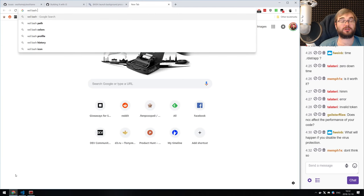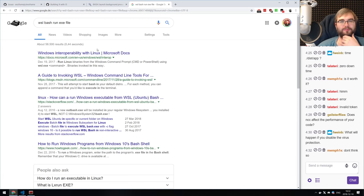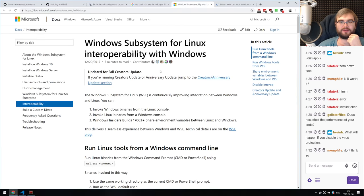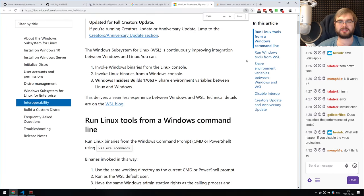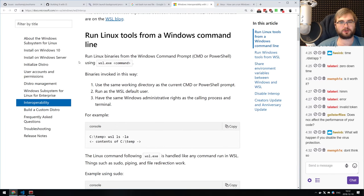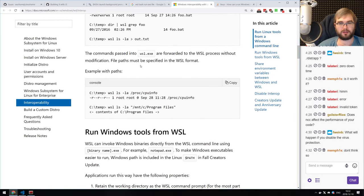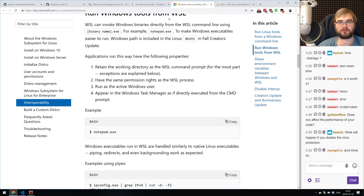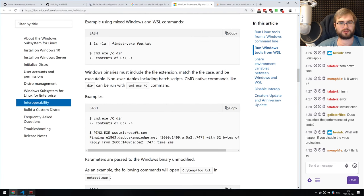WSL bash run exe file. I'm pretty sure there's a way to do that because WSL is pretty flexible and there's like 200 different ways of doing things. I think you can run the wsl.exe and then some Linux command. And I think there is a way to do the reverse as well. Run Windows tools from Linux, notepad.exe. Yeah, so that's supposed to be working, I guess.